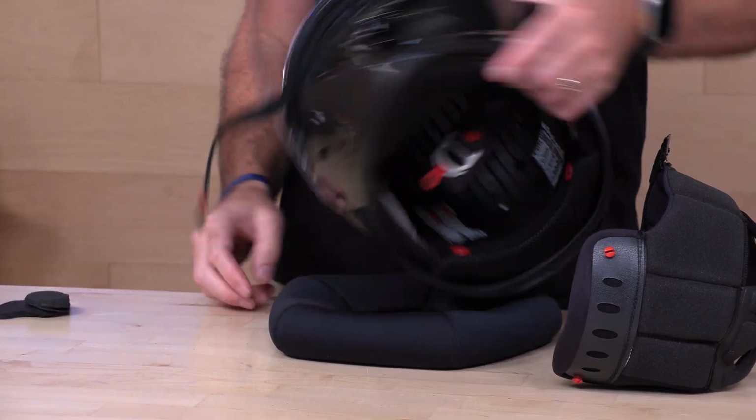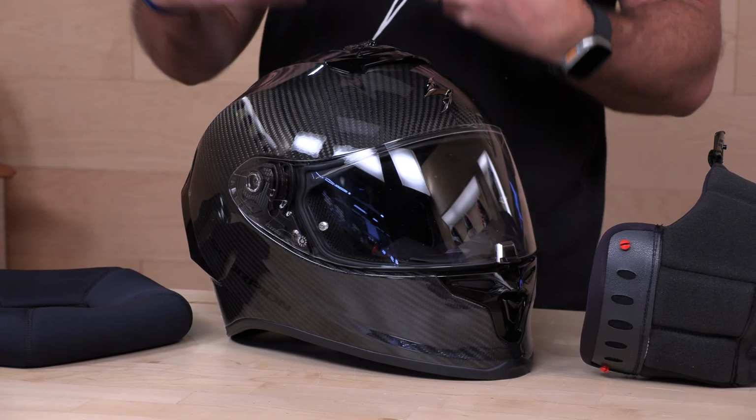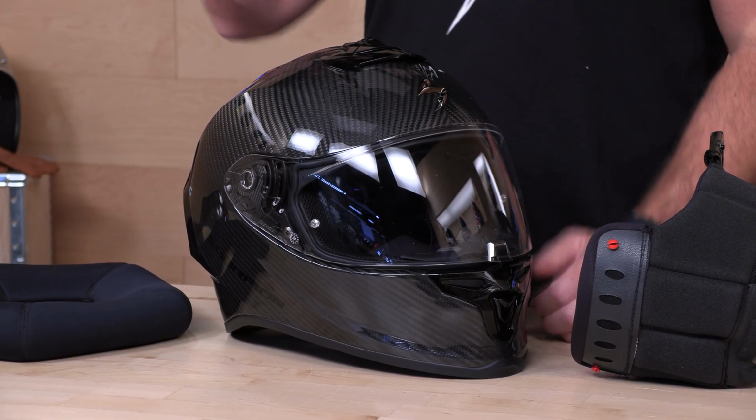So the Scorpion Exo-R1 Air has been a Speed Addicts team favorite for a long time now. It is getting a little long in the tooth, but we did this update video to let you know it's passing ECE 22.06. You still get the extra shield, you get the Pinlock insert, and still an affordable racing full carbon fiber helmet and composite.